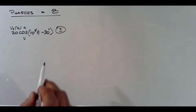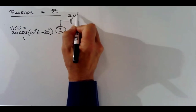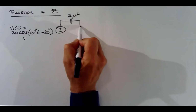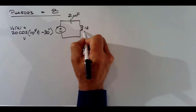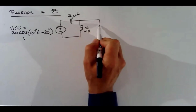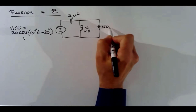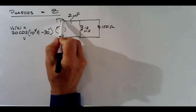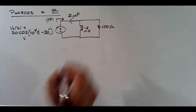It's a voltage source. And let's suppose I have a 2 microfarad capacitor and an inductor that is 12 millihenries and a resistor that is 150 ohms. And let's find I1 of t, and let's find I2 of t.